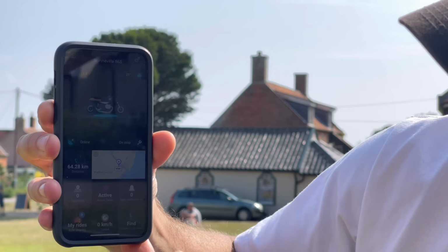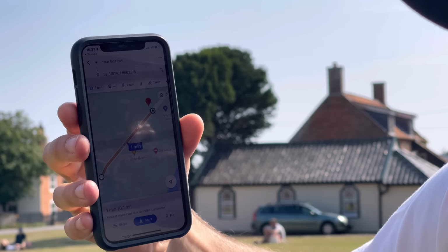Now the bit that is the most of interest to me, and that's everything related to security. So if I press find, there we go, that will find exactly where my bike is. And that just takes you to Google. So you click find your bike, it then takes you onto the Google app, and it will actually direct you exactly to where your bike is. Is it weird that I want someone to try and steal my bike, or at least touch my bike? I want to get a ping on my phone.